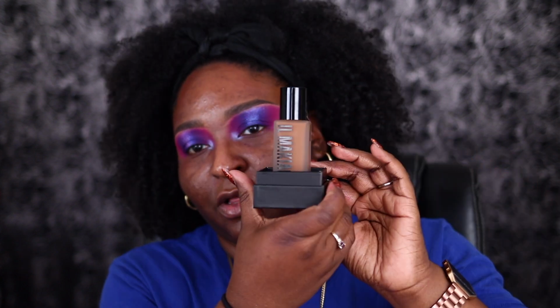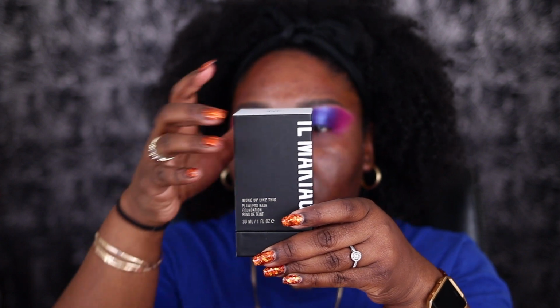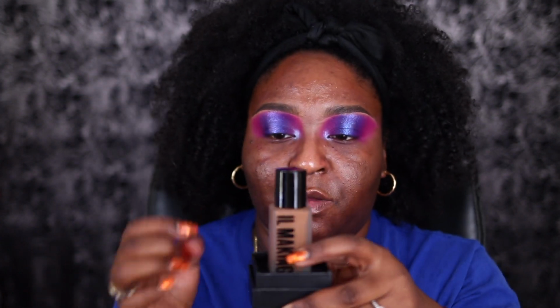So when you open up the box, it fell out. This is the bottom of it. So the foundation looks like this, top like this. Okay, so you gotta be careful pulling it out. It is glass. This is the shade. So it has a foggy, frosted bottle, so it's kind of hard to tell whether or not this will be for me.